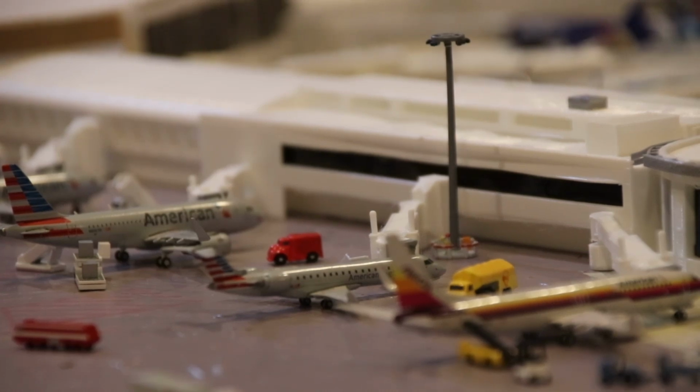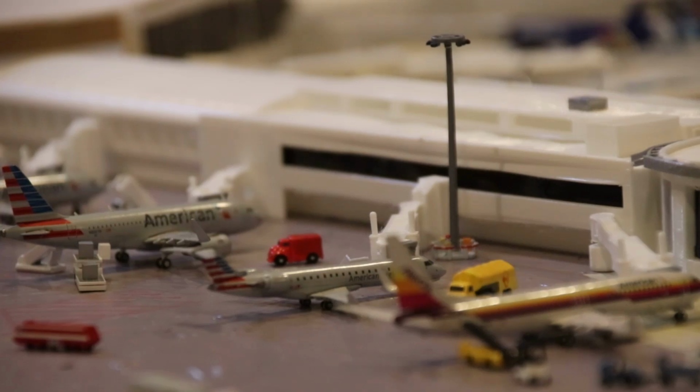American Eagle kind of operates out of A with their E175 fleet. Unfortunately, I don't have an American Eagle E175 just yet, so we'll settle for the CRJ700.